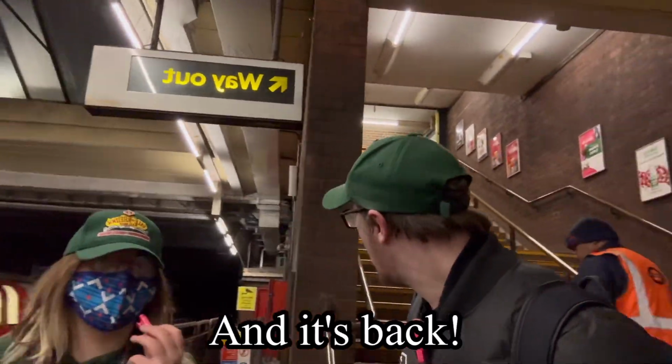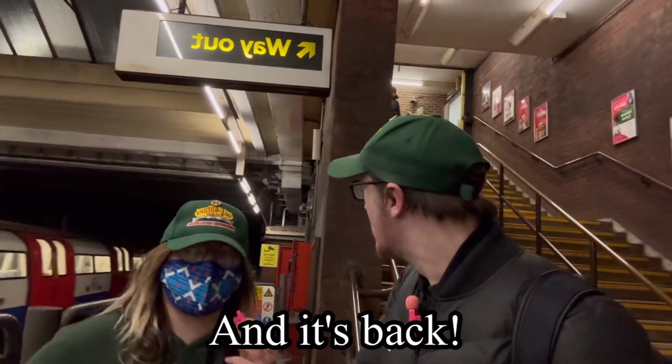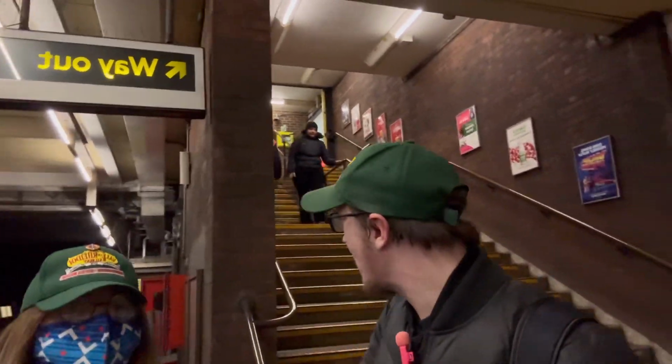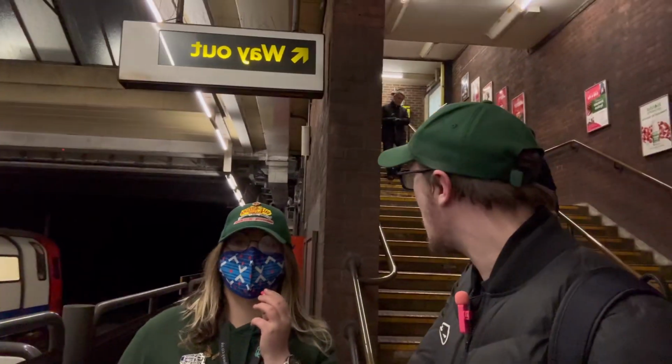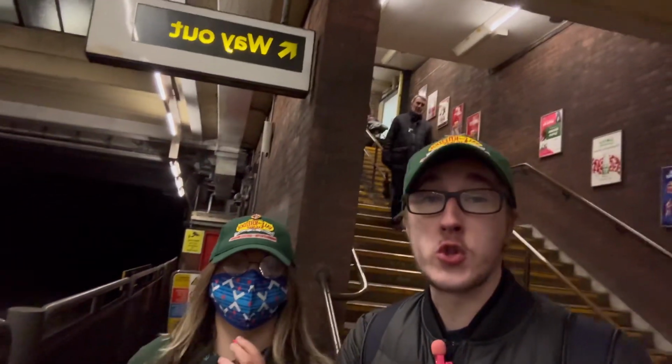Train pulls in here. And you can see behind us the tunnel, so the underground section. Yes, and that's where we're going to be heading now. But before we do that, we have to have a bit of history about this bit. So, where we currently are, this bit was built by the Bakerloo Railway.